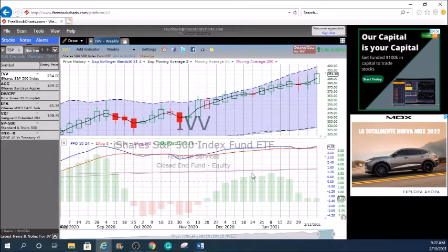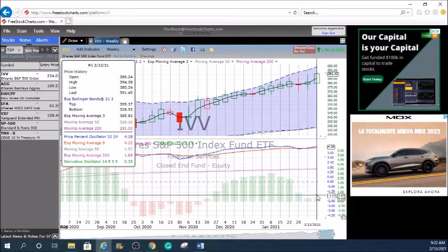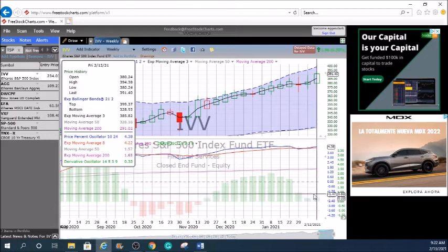So based off our 2 indicators, what are we seeing here, guys? Very interesting for IVV. As you can see for the derivative oscillator, these green bars here, we did have a positive green bar on our weekly charts. That is a really good sign, guys. We could see a breakout there. That is something we have not seen yet.